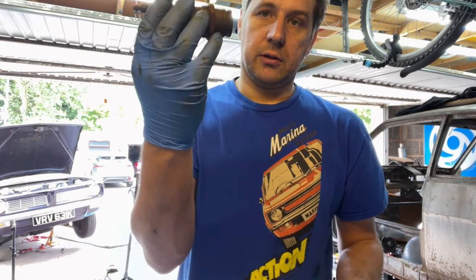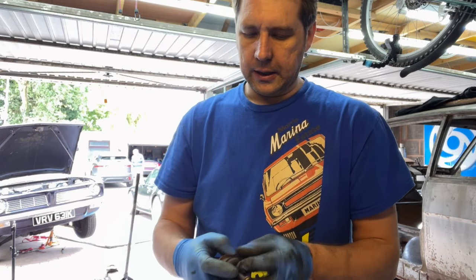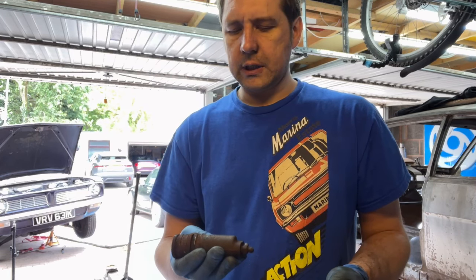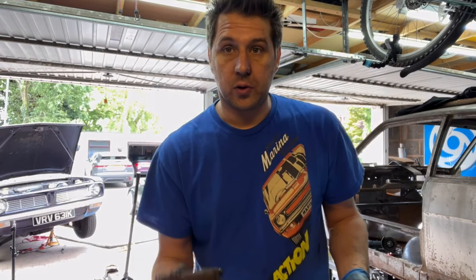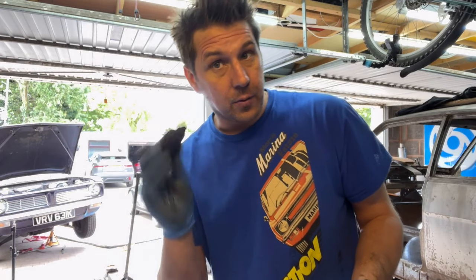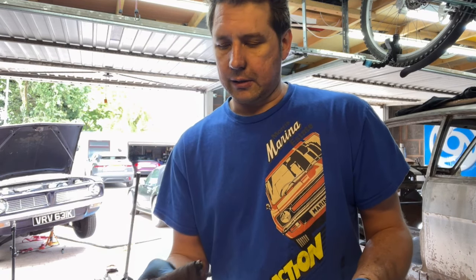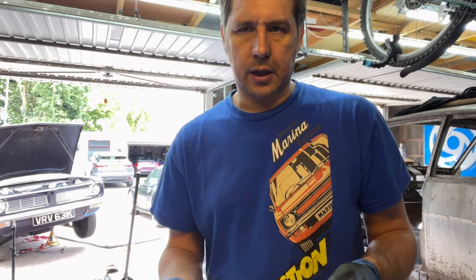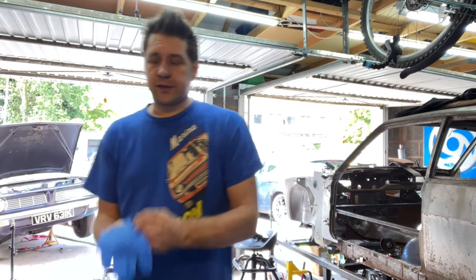So we can get that out, we can reuse that at some point, maybe have it re-sleeved or something. But that's annoying, because, well, that's not annoying. The annoying bit is that now the arm is down and that fell out, which for those of you who may have done a slave cylinder on the Marina before, they don't just fall out. They only fall out if there's wear in the clutch and the arm is pushed right down, or the arm is bent. That was bent, but I don't think the arm was bent. That slave cylinder just fell out.